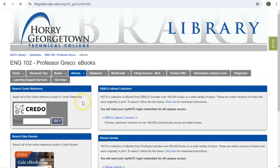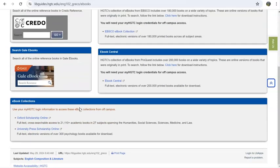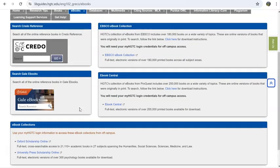Going over to the eBooks tab, it's here that you will find the library's ebook collections. You'll notice that there are 5 boxes on this page. These 2 boxes here for Credo Reference and Gale eBooks are very similar collections. These are reference books, meaning things like dictionaries, encyclopedias, and other specialized handbooks. When you search either one of these collections, you don't get entire ebooks back in your results. You get entries out of ebooks about the topic that you searched for. So you're going to get shorter results when you search in Credo or Gale eBooks.